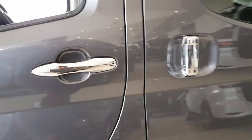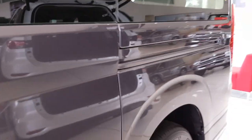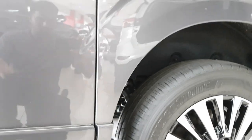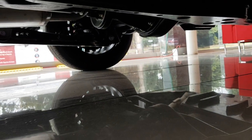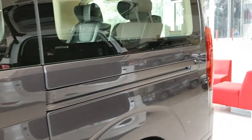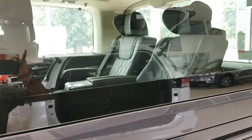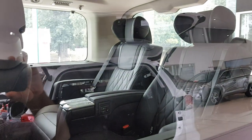So pretty cool stuff. You can see you got some more chrome here. Chrome handles. All very nice. The suspension is actually different now. This is actually based on the Hiace, but it's much more luxurious. So you've actually got the normal suspension as opposed to the leaf spring. Leaf spring suspension is quite beneficial when you're carrying heavy loads for transport and for work, but in terms of comfort, it's not really the best. So they actually changed it up to make it more comfortable.